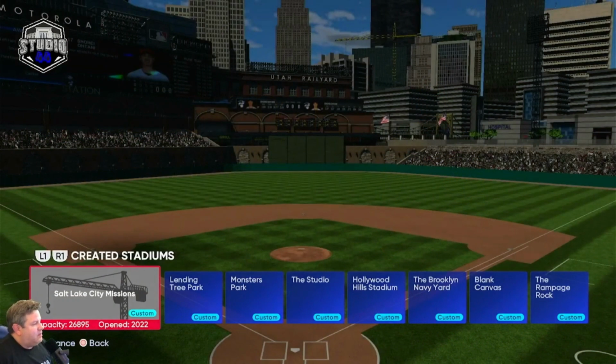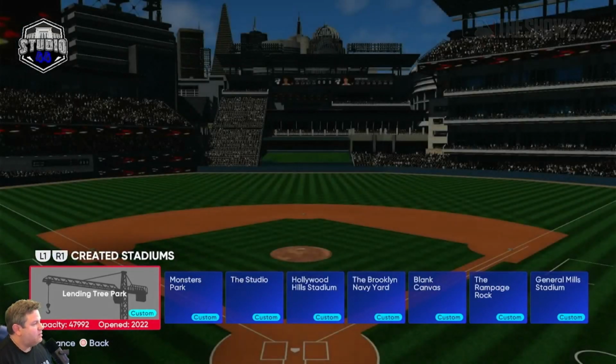Yeah, I don't think the stadium that we used for them is here either. Salt Lake City Missions is the stadium that I'm seeing right here. And I like this one a lot. I think this is another one where you can hit the ball into the water. I'm pretty sure I showcased this one as one of the last stadiums of 22's life. I think I did a couple of Utah ones in one video, if I remember correctly. But, yeah, Lending Tree Park.